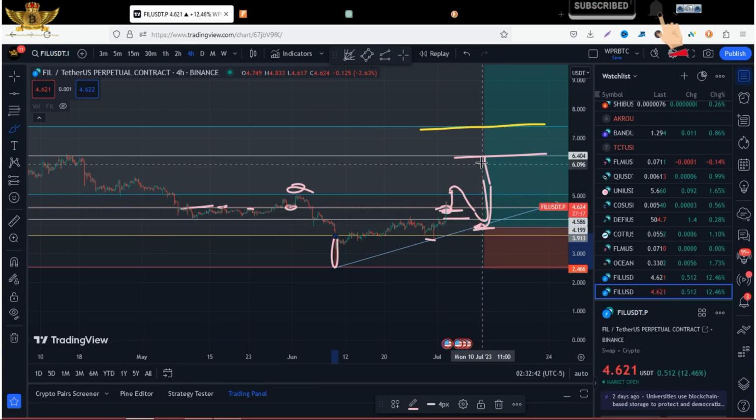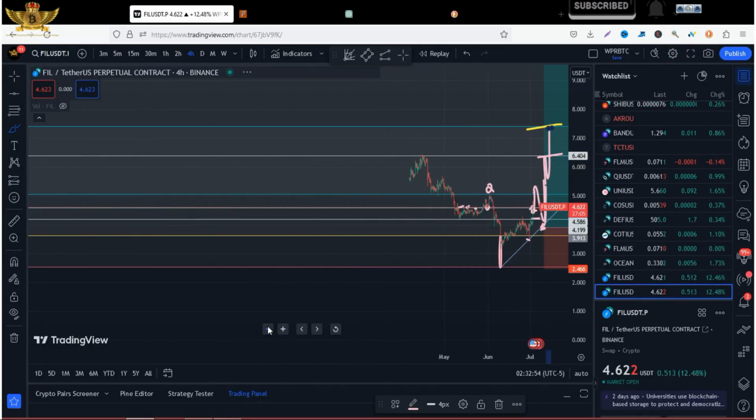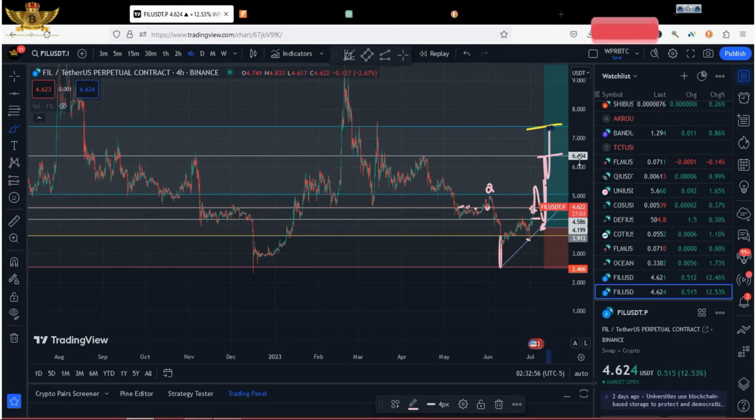So the next target you are going to get is $7. Once they break through the $6 range, they could rightly pull back and then retract again. Then the move is targeting $7.3. That is their major concern. Once they get to $7.3, it is going to bring the effect of a double bottom.